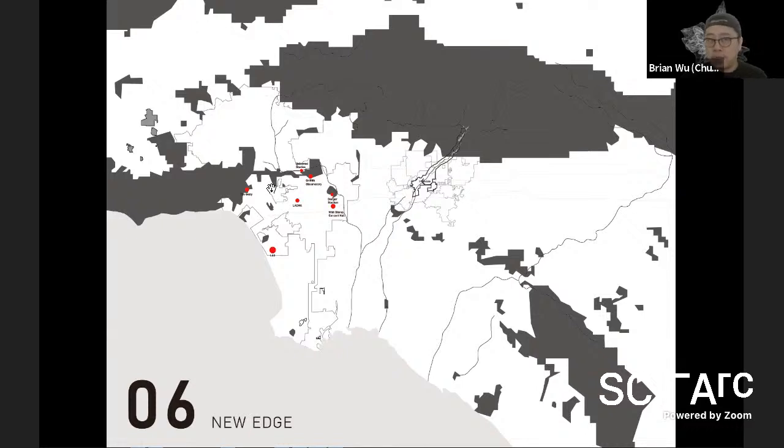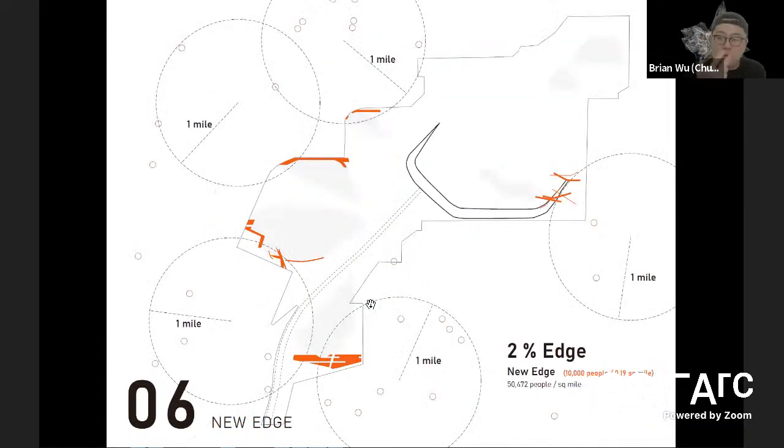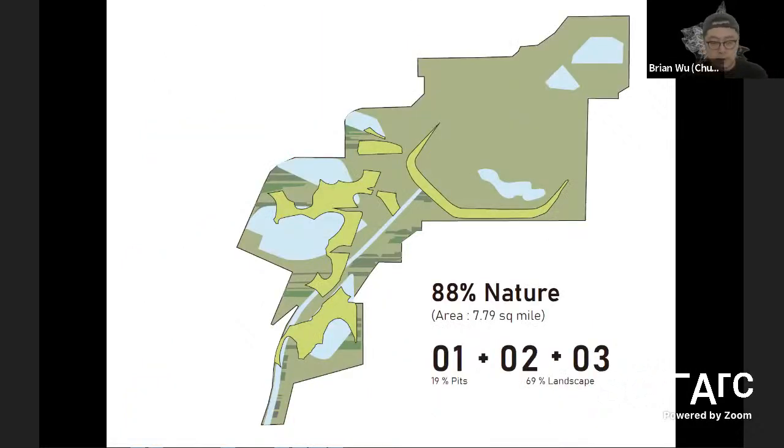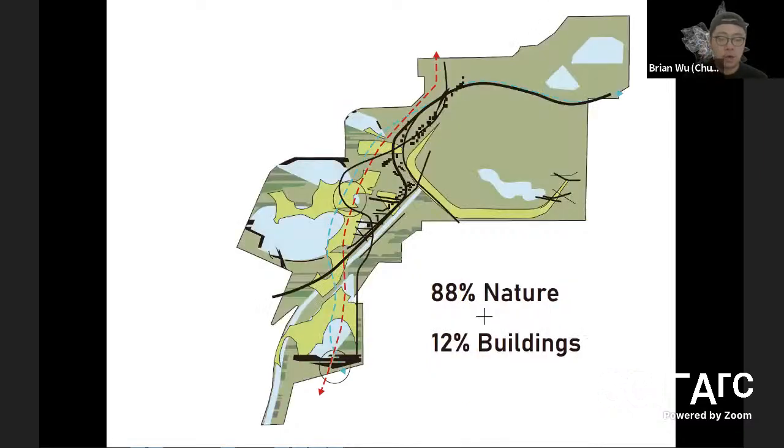The last one is the new edge. I was thinking that a lot of the public functions are along the edge, not in the central. I found that a lot of schools, museums, libraries, community centers are along the edge, kind of fragmented. Because I only have 2% to build on the edge, it's 9% in the middle and 2% on the edge. So it's a small consumption, like 88% nature and 12% building. So that is the whole diagram of the system.